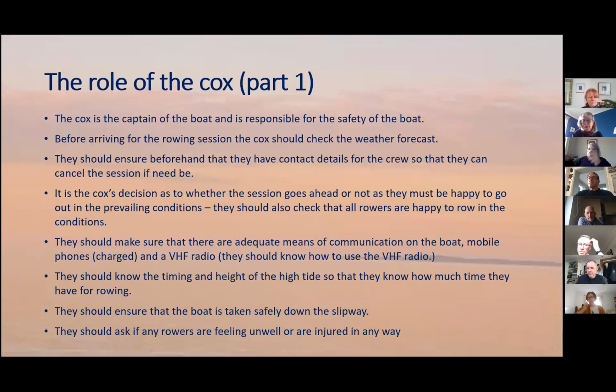I think in terms of the cox's clothes, that's one of the reasons why we're having the discussion about whether cox and stroke should be allowed to swap over, if we can be satisfied we can do that safely. Because as we get back to rowing towards the end of November, it is going to be very cold for the cox sitting there for a session of about an hour and a half. So I think we'll have a conversation between the existing coxes and decide that. But you can get very, very cold. So lots of socks, lots of layers.